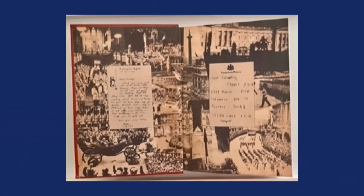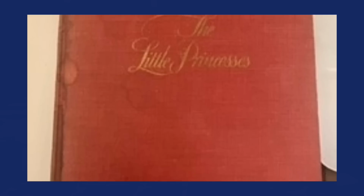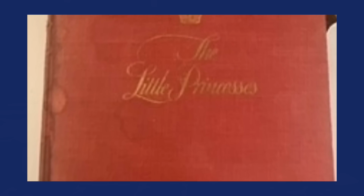This piece is called The Little Princesses, and it's a book by an author named Marion Crawford. Marion Crawford was a woman who had a close relationship with the little princesses, and those princesses, of course, were Her Majesty Queen Elizabeth II and Her Royal Highness Princess Margaret, her younger sister. The two girls grew up in Great Britain and were the daughters of the king. And then Elizabeth becomes queen and is at her coronation in 1953. Very interesting book about their formative years.